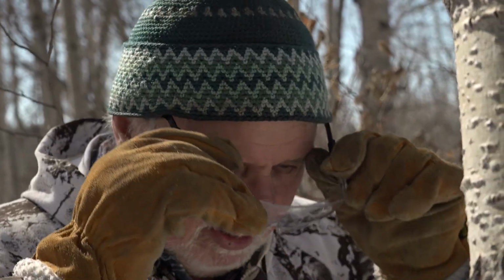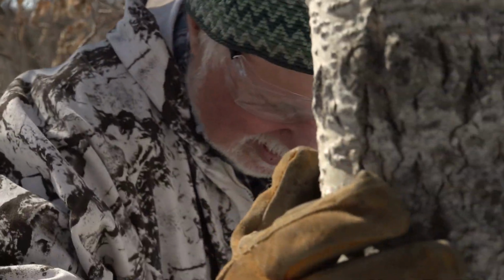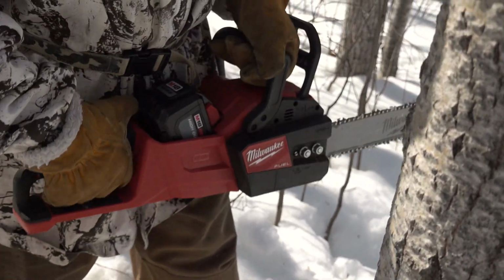firewood. Good old safety glasses. I normally would wear earmuffs too, but these electric chainsaws are pretty quiet, so I don't really need to. But a gas saw, you would really want to use a pretty good set of earmuffs.